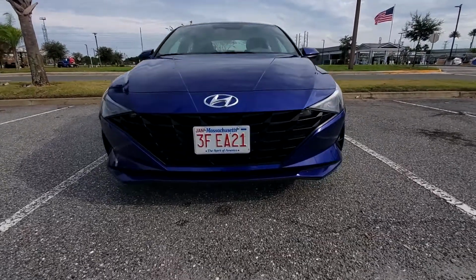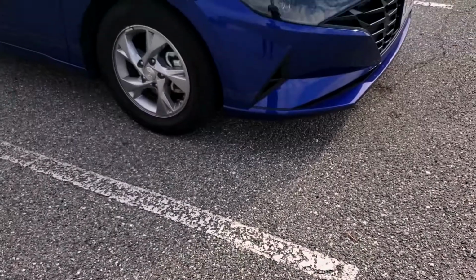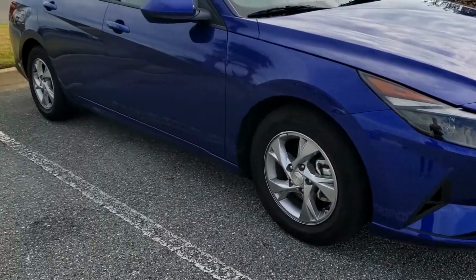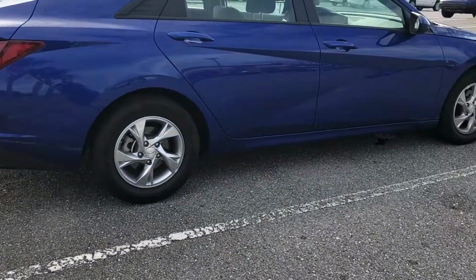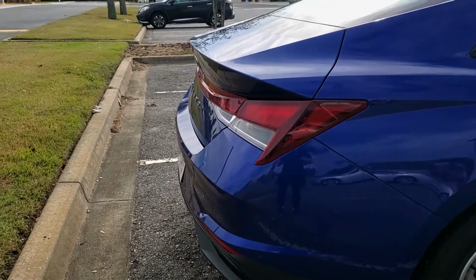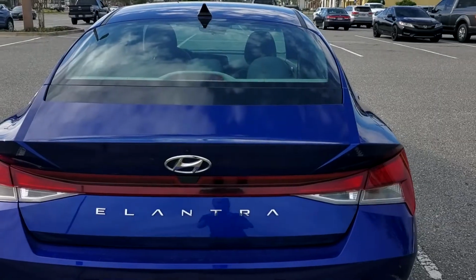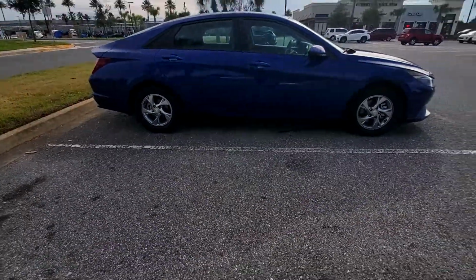I do dig that front end. That is a nice front end. It is a beautiful blue color. I think it would look a little nicer with a wing. So with that being said, let's go for a ride.